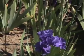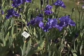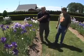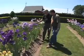The flower's a little bit maybe smaller than some of the others, but this one does have a good tendency to rebloom in the fall. So you would get a second blooming on it later in the summer. I'm going to talk about that in a minute, but I want to mention here, these look like they're just full bloom.